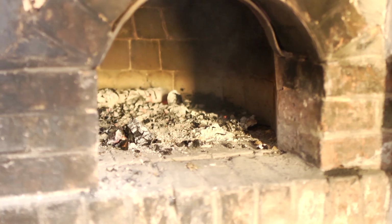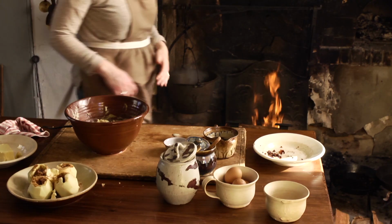It's really different from our oven today because it's not consistent in temperature. It's consistently dropping. So you start off with the highest heat that you need, which is bread, and then you would go down to pies, and then puddings, and then creams, and biscuits.